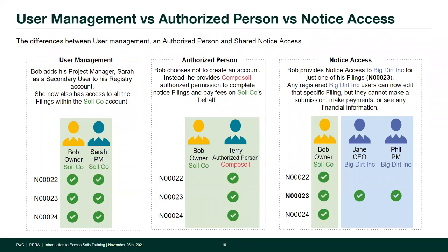A couple of things that are important to note is that the notice access, this is provided at the company level, as the contractual arrangements here are made between the companies, not the individuals. And then when utilizing this notice access option, the users of Big Dirt Inc., they will not have that ability to complete the notice filing or pay any fees on behalf of Soil Co. So that part and all of the declaration forms must be completed by Soil Co.